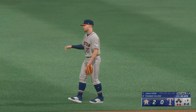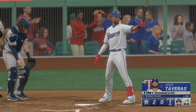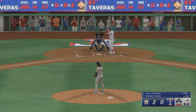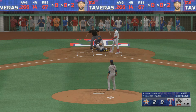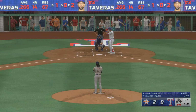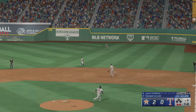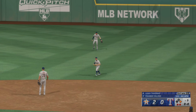I wasn't sure if he was going to get to this one or not. Had to go a pretty good way there in the shallow right field. But then after that, it's a tough angle after you square up your shoulders to throw to first base. Not the normal position, but a really good job defensively right there. Taveras, the next to hit, takes ball 1. A base hit. So he gets on base and keeps it going.